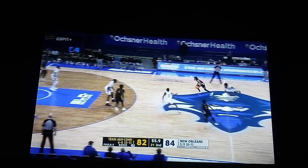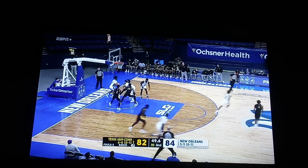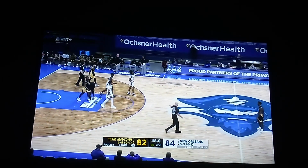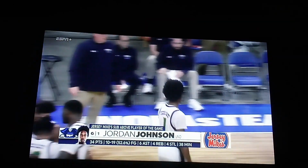Inside a minute to go. Tries to come up with the steal, Johnson. Dodd able to control it. Over to Williams for 3. Won't go. Rebound, Vincent. And the right guy, if you're New Orleans, gets fouled. Vincent finding Johnson right away. Williams forcing up that line drive 3. And UNO comes up with the big defensive rebound.